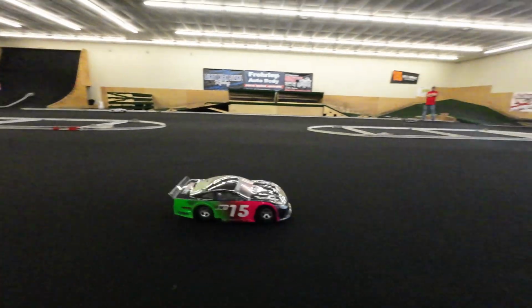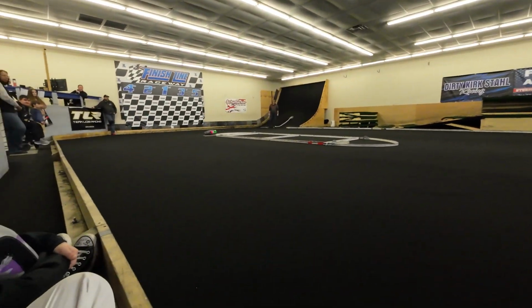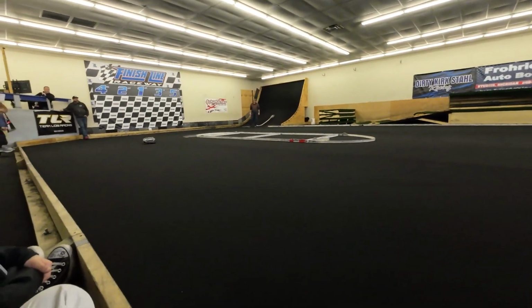We'll come around again on the leader. Gavin making his run. Car seems to be hooking up very nice and good. Great looking body. It's his first day running this new body.